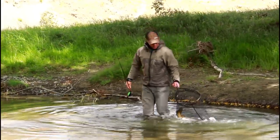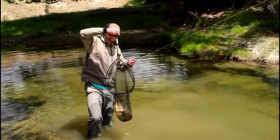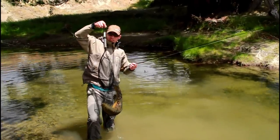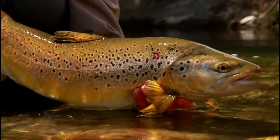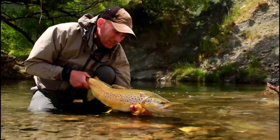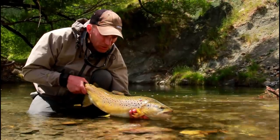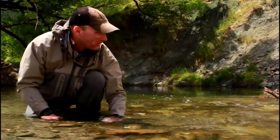We waited an hour for that. He's actually way bigger than you think. Just over 8 1/4. Wow. So I'm just going to bring him up and you can do that. Actually, I want to. Wow, just a beautiful take. Here we go. Wow, what a fish.